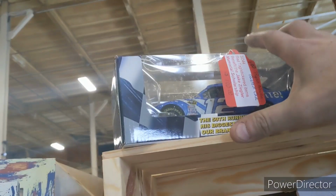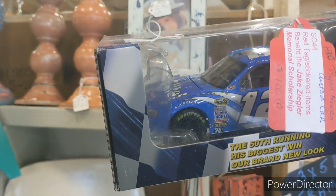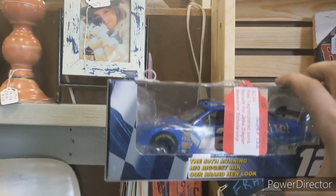So moving on to the next booth, we have probably the funniest thing I've seen all day. $100 for this Ryan Newman promo. It's a race version, but only the hood opens. It really wasn't worth $100 to me, so I put it back.